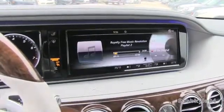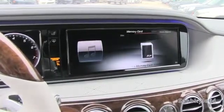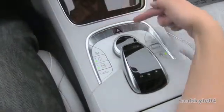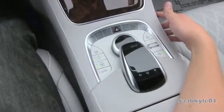If desired, you can still use the rotary controller to access command features by clicking forward, backward, left, and right, while pressing down to make a selection. Not to mention the shortcut keys, corresponding to everything from media and telephone to vehicle settings and massage features.